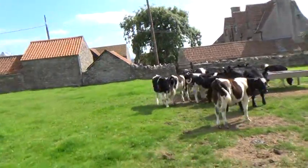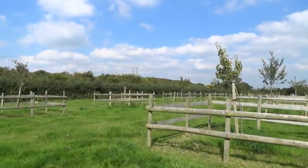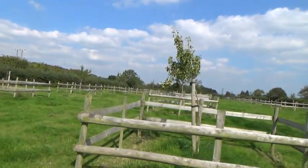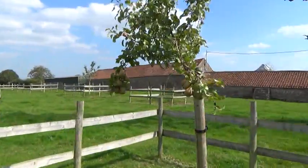Well, I'm out in the orchard, the new orchard, and we've just finished feeding the calves. But I thought I'd come and have a look at what's going on out in the trees out here. And some have done better than others. Some have actually got fruit on this year, which is a first.